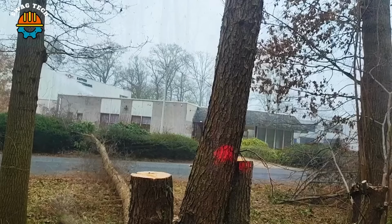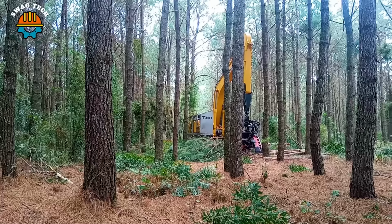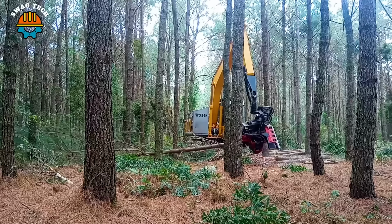In the middle of the forest, the Waratah H414 is considered a formidable force in logging. With outstanding processing speeds of up to 12 feet per second and the ability to process logs from 3 to 24 inches in diameter, this harvesting head redefines efficiency.